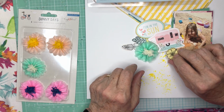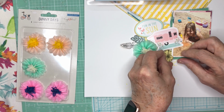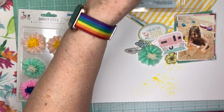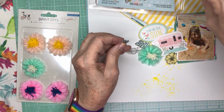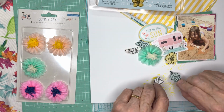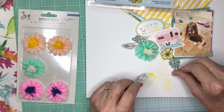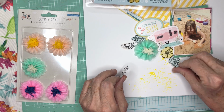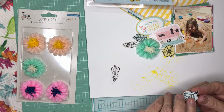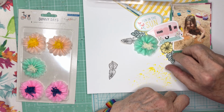I'm going to squeeze this in between layers, and then I'm going to do a couple of these leaves. Okay, maybe 2 of those, or I guess I'll do one of these. Okay, that's down. I'm going to do one here. I obviously stamped this one on the blue part of that ombre paper. Okay, there.